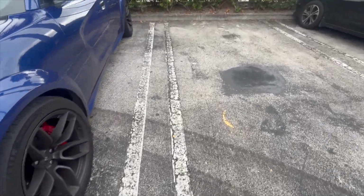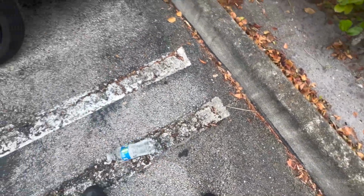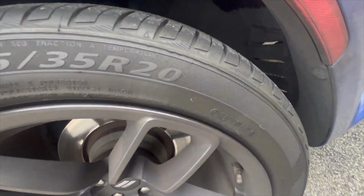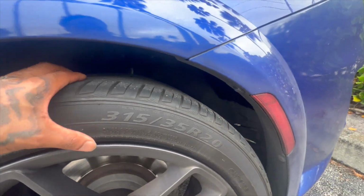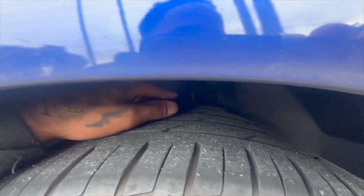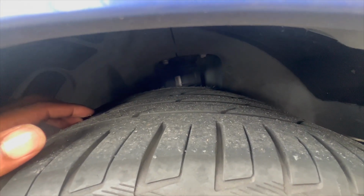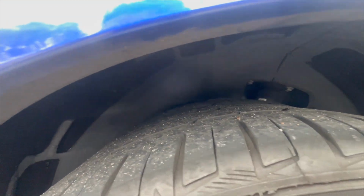All right, YouTube, what's good with it? We back with another one. So for today, I'm getting two new tires put on. I don't know if y'all can see. Oh yeah, you can see. So right there, my tires are all tearing apart. I got these wires coming out all around.